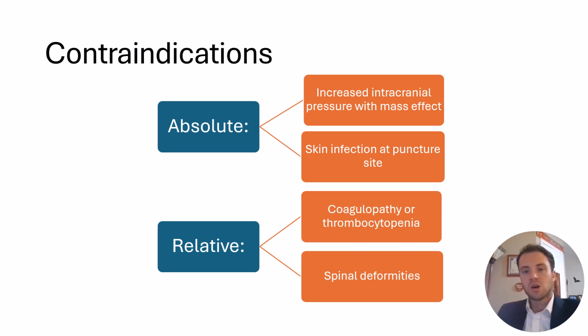Caution should be taken when performing a lumbar puncture in individuals with coagulopathy or thrombocytopenia. Coagulopathy is a condition of impaired clotting. This places individuals at a higher risk of uncontrolled bleeding. Similarly, although through a different mechanism, thrombocytopenia places individuals at a risk for inadequate clot formation at the puncture site due to a decreased platelet count.